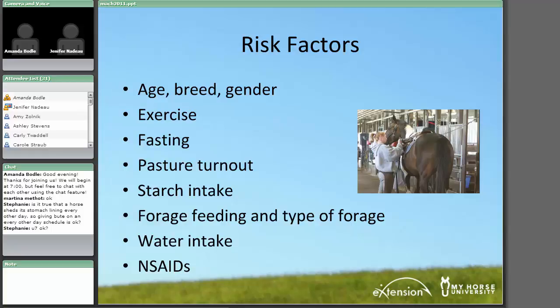So we'll find more starch in things like grains, and also in our pastures sometimes. Our starches and sugars will be high at the beginning of the season with our pastures when they're rich and lush. And that will have an effect greatest on the non-glandular mucosa. So again, this is the penetration of those volatile fatty acids produced by the gastric bacterial fermentation of starch, and this results in decreased mucosal barrier function. So feeding a lot of starch can definitely be a problem.